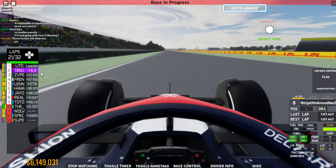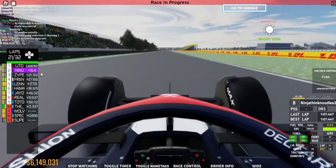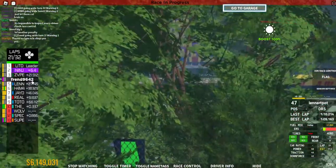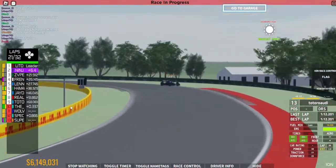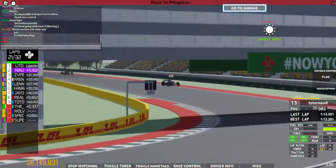A second in the first sector is a lot because there's no real low speed corners. There's always just flat out corners. Flat out S's. Friend is at a purple sector. He's got ahead of Lena. Lena's still in 5th place. He will keep his championship lead. Toto's got blue flags, I think. Yes, he has. He's got blue flags from the race leader, Dennis.